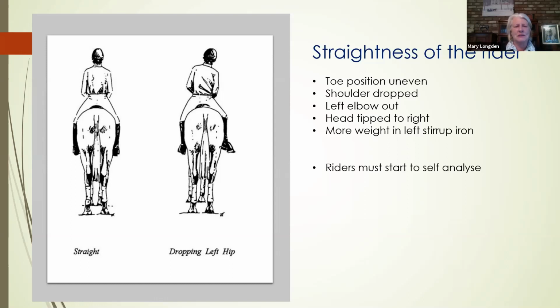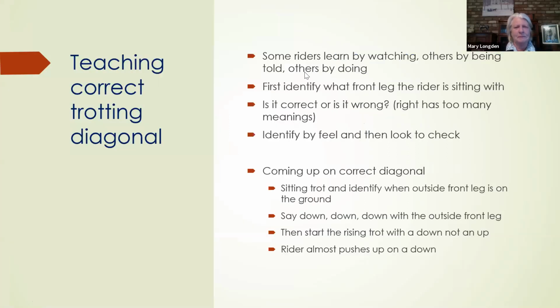Okay, next one. So now teaching, I talked in the earlier talk about people having different learning styles. So some people like to watch, others like to be told. The percentage of people that learn best by watching is way above those that like to do it by listening. And then others are only interested in actually doing it.